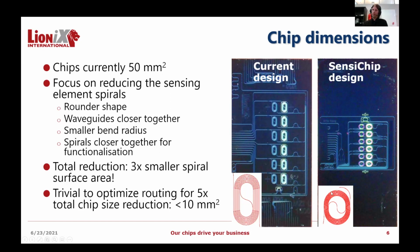So here we reduced the bend radius until we reached the point where we actually see the light is losing. We're losing light. So in this sense, we have optimized how tight you can make the bend. This is the smallest bend we can make while preserving the light. And we also put the spirals closer together, because you can see here they're quite far apart, and here we put them much closer together. We also optimized how close you can put them together while you can still have proper functionalization afterwards.